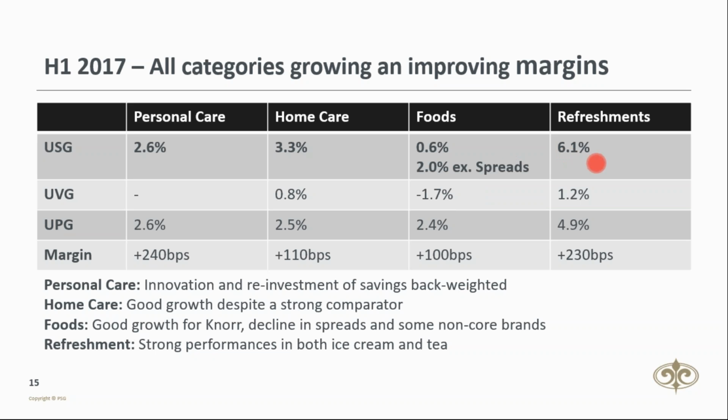Refreshments grew by 6.1%. Ice creams were up 7%, driven by innovation in brands like Ben & Jerry's and Magnum. Tea grew by 5%, driven by specialty teas. There was a drag on the overall refreshment growth from the decline in Ades, which was disposed of at the end of the first quarter.